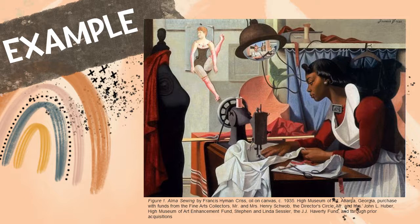This might then lead to more questions from the class. For example, where does Alma work? Why is the fabric painted in such a cubist manner? Why did the artist choose to put himself in this painting with just a seamstress?